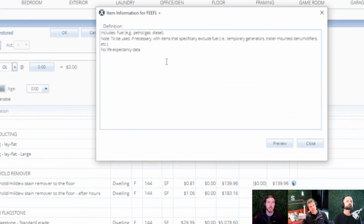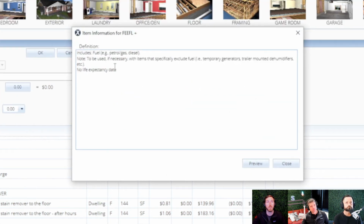And when you click on the detail, it says, to be used if necessary with items that specifically exclude fuel, like temporary generators, trailer-mounted dehus, etc. So, Whatley, what are your thoughts here on this new fee fuel line item? How are people supposed to be using it?